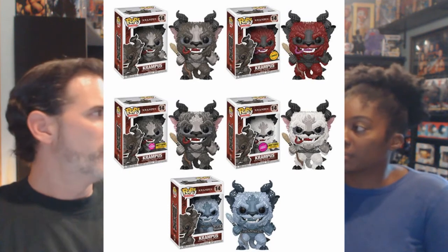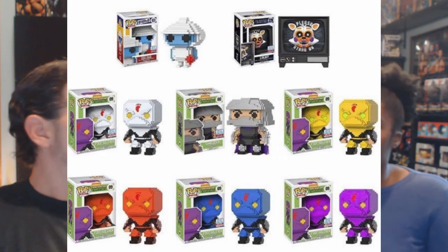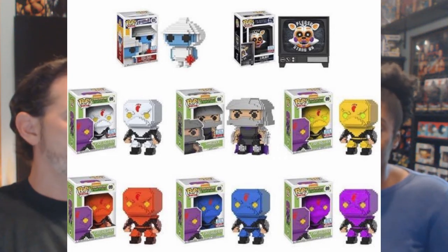Like the Krampus that's coming out. The evil Santa character, Krampus. There's 6 of them. There's a regular figure, and then there's a chase, and then there's like 4 variants, but they're all the exact same mold in a different paint scheme. There's no variation in the mold. That's like the Foot Soldier that's coming out, the 8-bit, the pixelized, 16-bit or, yeah, whatever. 8-bit pixelized Foot Soldiers, 5 of them. Yeah, but they're just different colors. It's different colors. It's lazy. It's very lazy, and there's no imagination involved. It's like, oh, we don't know what to do, but we want to put out product. So let's just change the color.